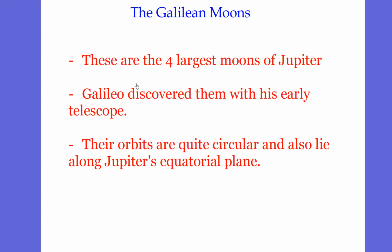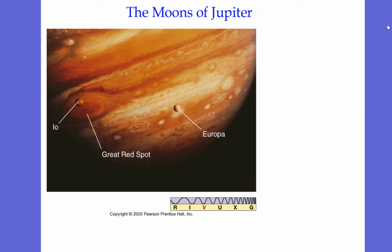These are the 4 largest moons of Jupiter. Galileo discovered them a long time ago with his early telescope. And their orbits are quite circular. Of course, they're elliptical, just like all the planets and moons, but for the most part, they're pretty circular, and they lie pretty well along Jupiter's equatorial plane. If you were to draw an equator on Jupiter, they would follow that plane.